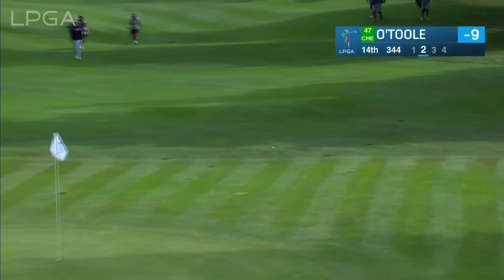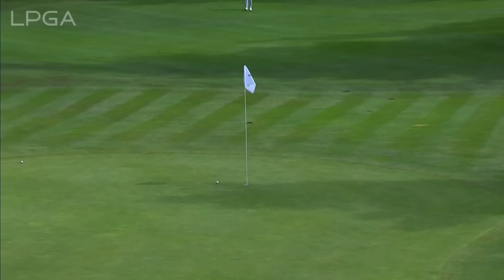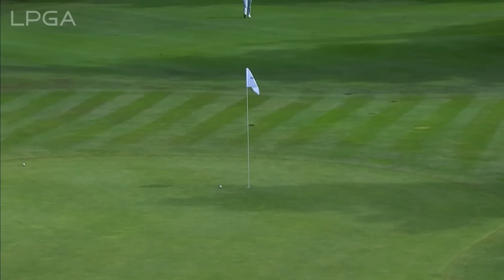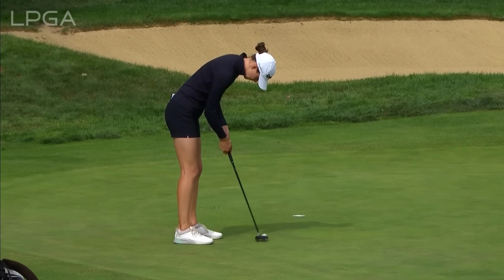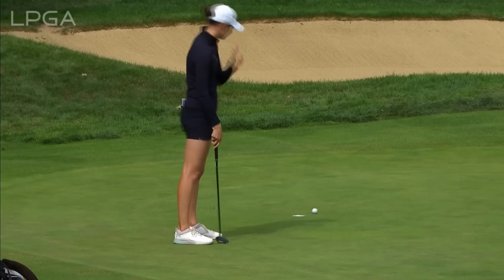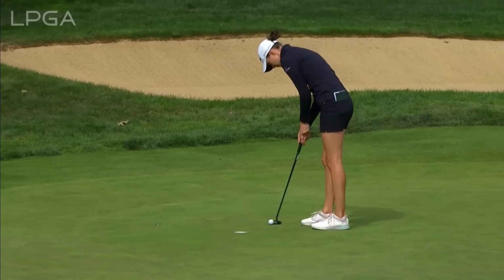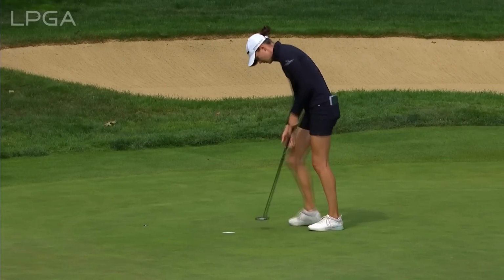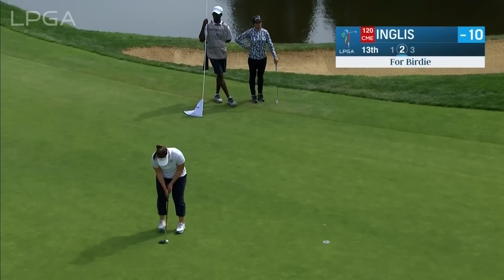Over the 14th, from left of the fairway, Ryan O'Toole. Oh, what a creative shot here, Grant. Wow. Beautifully judged. Good place to work on your punch-out game. Did move. Yeah, it looked like she played that pretty straight there, Tom, from our camera angle, and just broke out of the hole.